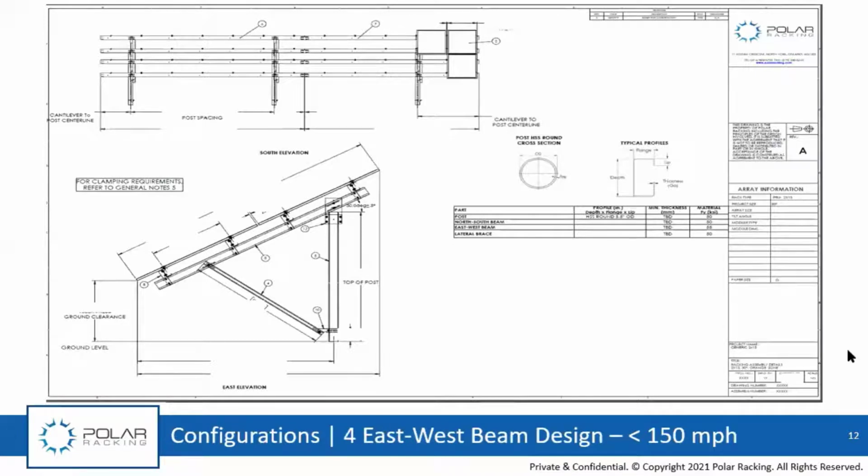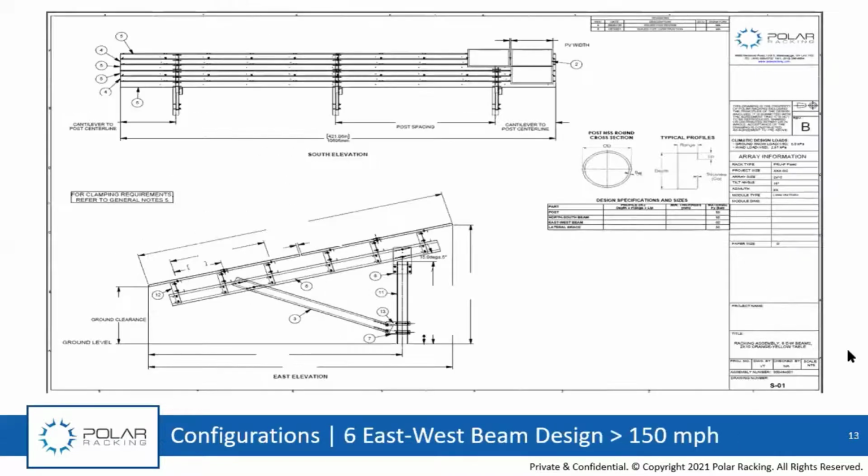the given load. So the other design that we have for Caribbean projects greater than 150 miles per hour is a 6 east-west beam design. So again, this goes mostly when you have higher loads and you have module manufacturer requirements for certain clamping, whether it be 6 spots or 4 spots, direct bolt versus mid clamp. So this is to show that we do have the options. They're ready, they've been deployed, and we feel very comfortable with the solutions that we're offering.